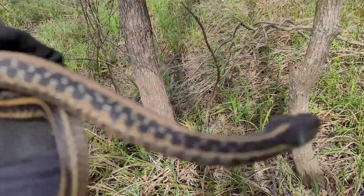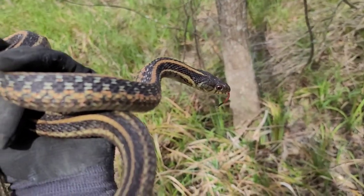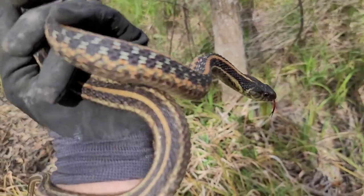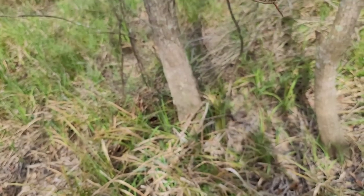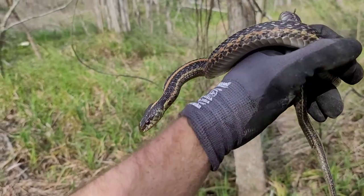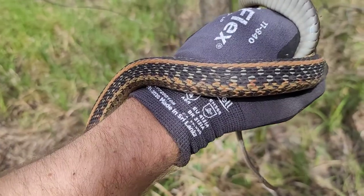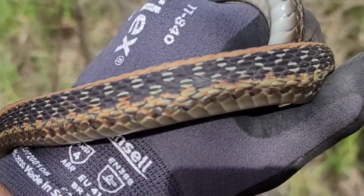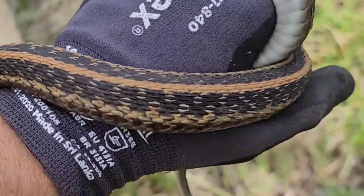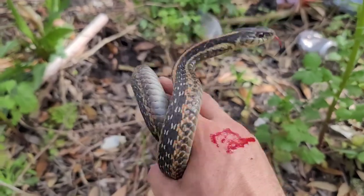Because he scooted pretty fast once he realized he'd been flipped. But beautiful garter snake. I like Thamnophis. They're just cool to me. I mean, how can you not look at that and see an awesome snake? Even though they are common. Wow. Get to focus on that pattern. That's beautiful. All right, I think we'll let this beautiful girl go and keep moving.